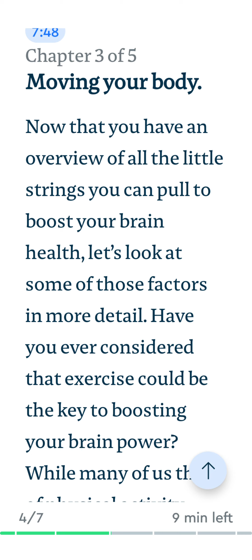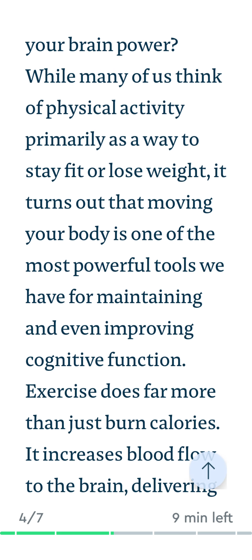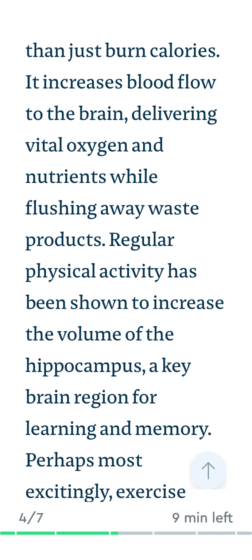Now that you have an overview of all the little strings you can pull to boost your brain health, let's look at some of those factors in more detail. Have you ever considered that exercise could be the key to boosting your brain power? While many of us think of physical activity primarily as a way to stay fit or lose weight, it turns out that moving your body is one of the most powerful tools we have for maintaining and even improving cognitive function. Exercise does far more than just burn calories.